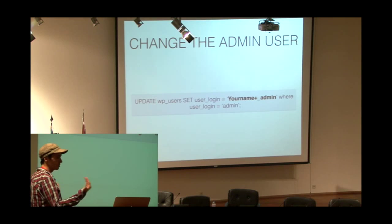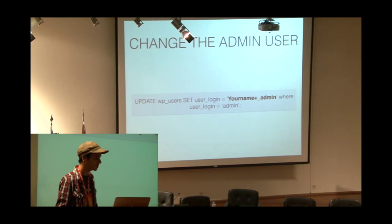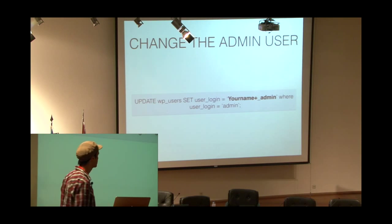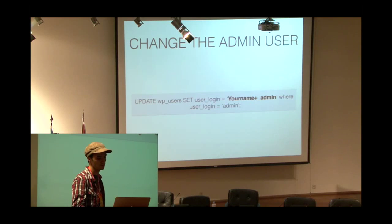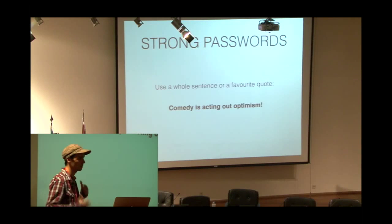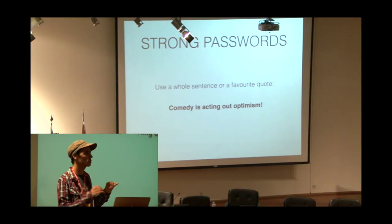Another thing that you should do, of course, is change the username admin. I'm using it just for the purposes of the presentation, but you can change it with this SQL query. If you have phpMyAdmin on your hosting account, or you have SSH access, that's the query you should use. And you can use something like your name, some special characters, admin, or something else. That's really much more secure than just a single word. For your passwords, my own recommendation is you can use, for example, one of your favorite quotes.